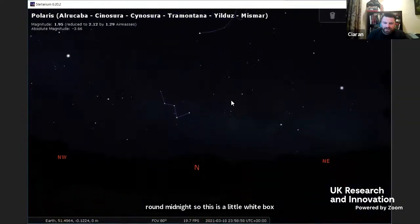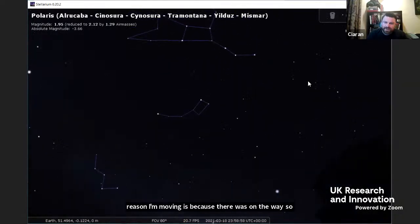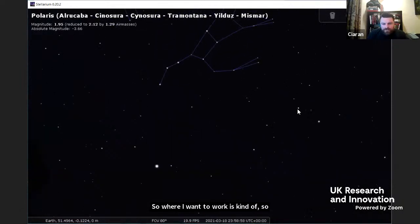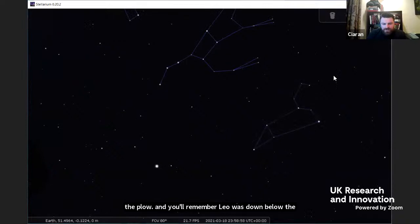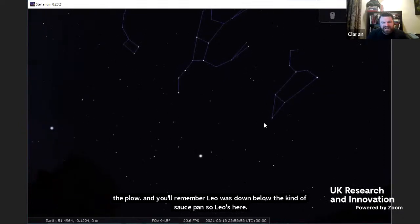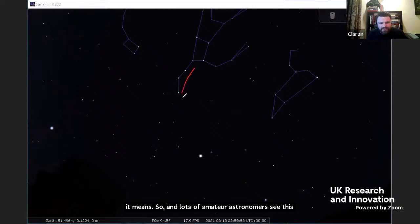The only reason I'm moving is because the hills are in the way. So you might get lucky, you might be able to see this yourself. For reference, here's the plow, and you'll remember Leo is down below the saucepan. Amateur astronomers always talk about "arc to Arcturus", which basically means if you take the curved handle of the saucepan and follow it, you end up at a really bright star here.